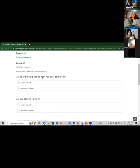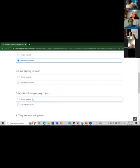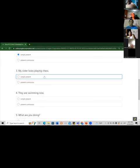Okay, number one, she's drinking coffee with her boss tomorrow. Is it simple present or present continuous? Present continuous. Okay. I like driving to work. Simple present or present continuous? Present continuous. I like. My sister loves playing chess. Is that simple present or present continuous? Simple present, right? My sister loves chess. I'm sorry, that is the pronunciation. Chess. Playing chess.